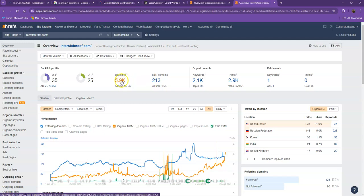One important thing that I need to discuss in regards to backlinks and referring domains is that this actually needs to be a 2-to-1 ratio. So this 213 referring domains that they have, these are what we call the good or high quality backlinks. And the rest of the missing backlinks, those are what we consider the spammy backlinks.